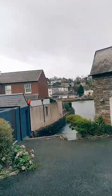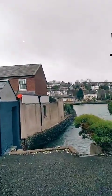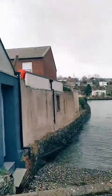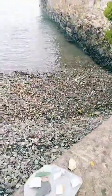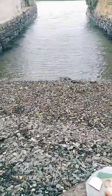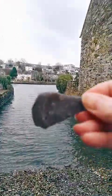All roads lead to water here, guys. Every which way you turn, it's a bit like Venice. Oh, someone was here doing something I quite enjoy. Finding little beach finds, little sea glass and shells. Oh, look at this. I don't know if you can see this.